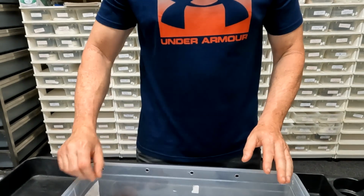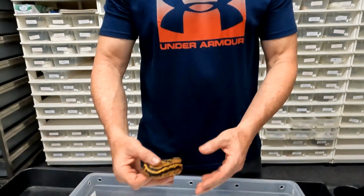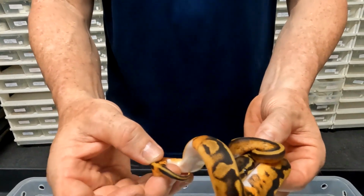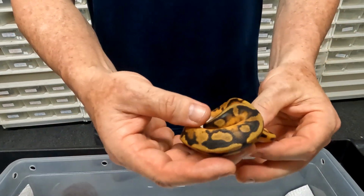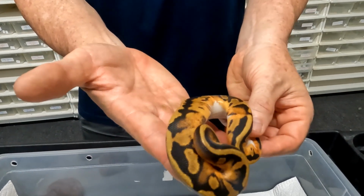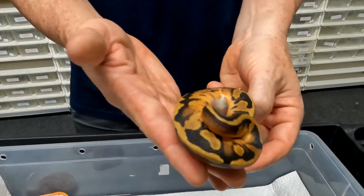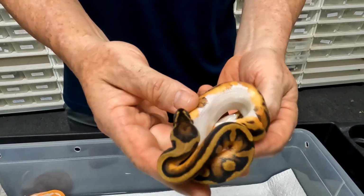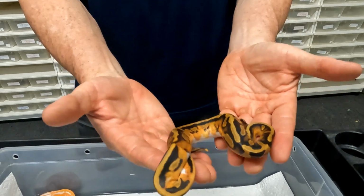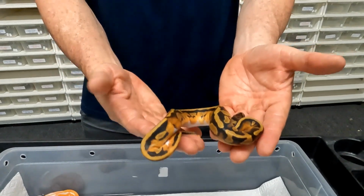And the next one, this is a regular pied, no yellow belly in this one. It's a cool looking pied, very low white. I know a lot of people like the low white pieds. I kind of like a 50-50 mixture in mine. I like about 50% white, 50% pattern. But you know, everybody's different and they all come out different. That's the really cool thing about these. So this is a pied het lavender.